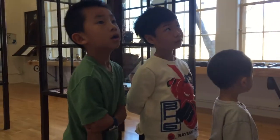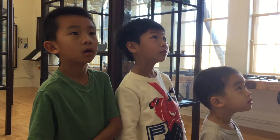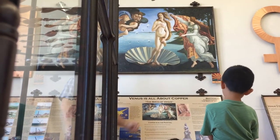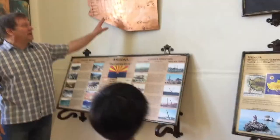Copper is the metal of beauty. She's the goddess of beauty. Notice her hair, also reminiscent of the color of copper. Guess what? That thing lives off of blue blood, not red blood. Our blood's red because we have iron in it, like the red rocks of Sedona in Arizona.